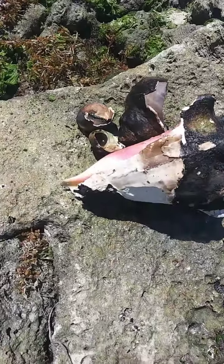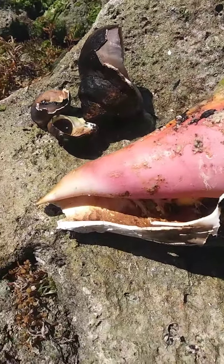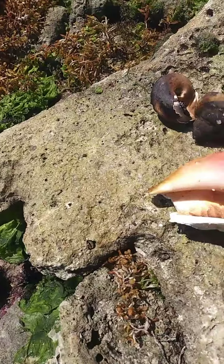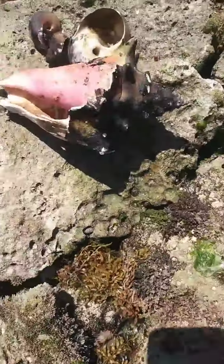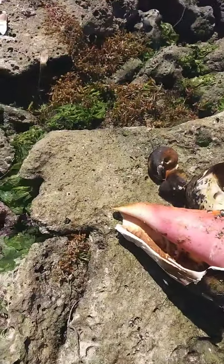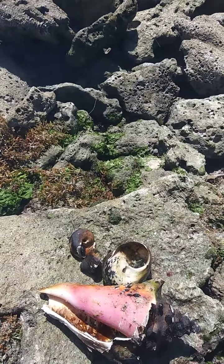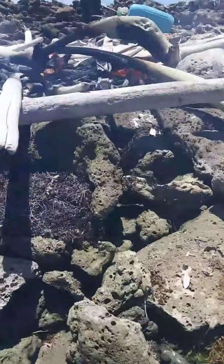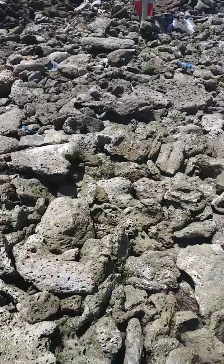So these are the finished product of the conch. We roast it. And these are the whelks. I just splash some seawater on it like that. Conch. And Portia is just calling me. He's showing me something that he has caught. Let us see what it is.